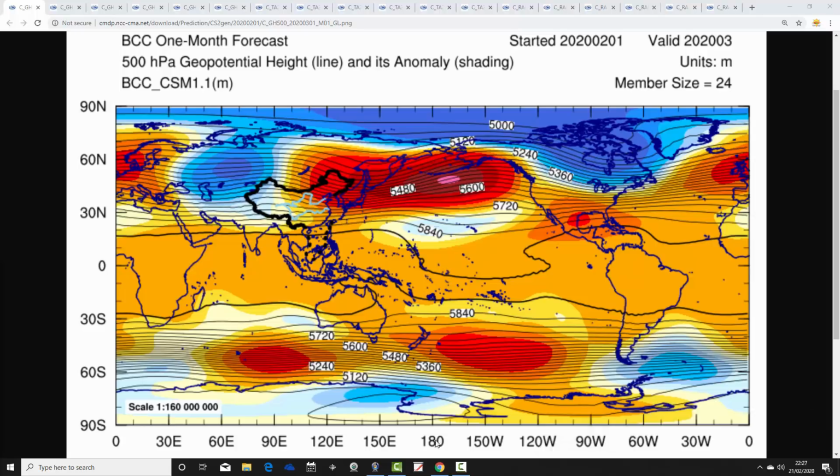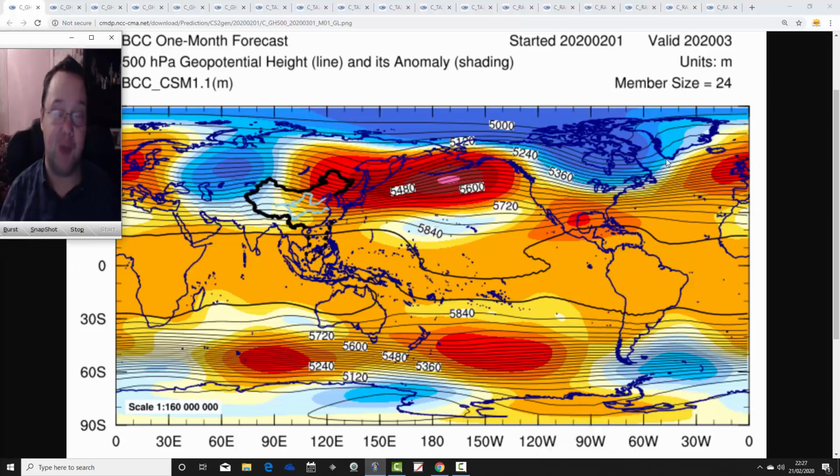Okay, we're back, and we are ready to resume our CFS versus Beijing Climate Centre matchup. We're going 6 months ahead with the CFS B2. In fact, we have been 6 months ahead with the CFS B2. Now we're going to go 6 months ahead with the Beijing Climate Centre and compare the two. So we're going to see, first of all, 500 millibar height anomalies with the Beijing Climate Centre model, and then we'll have a look at the corresponding temperature and precipitation anomalies.